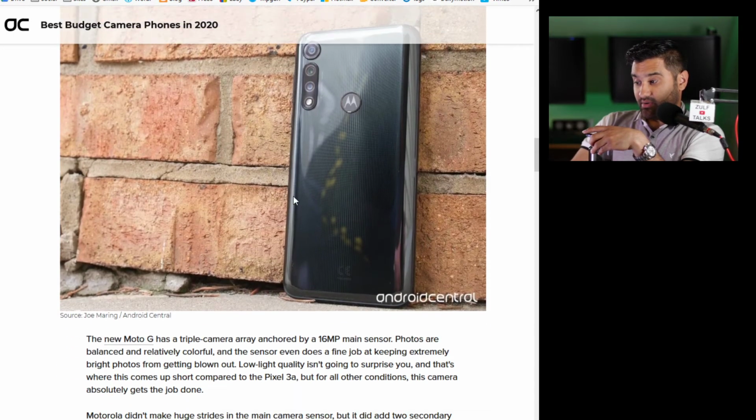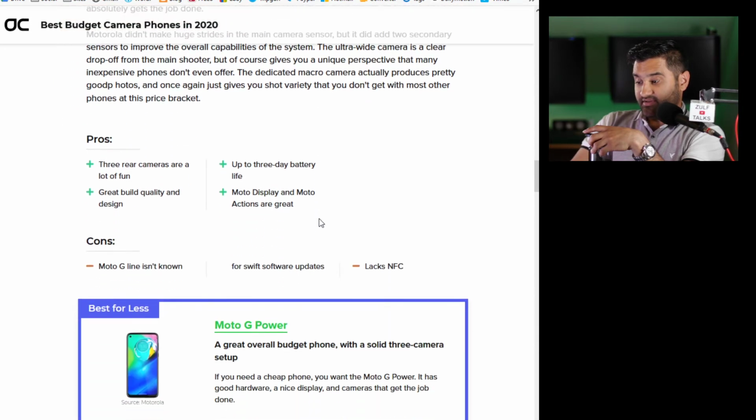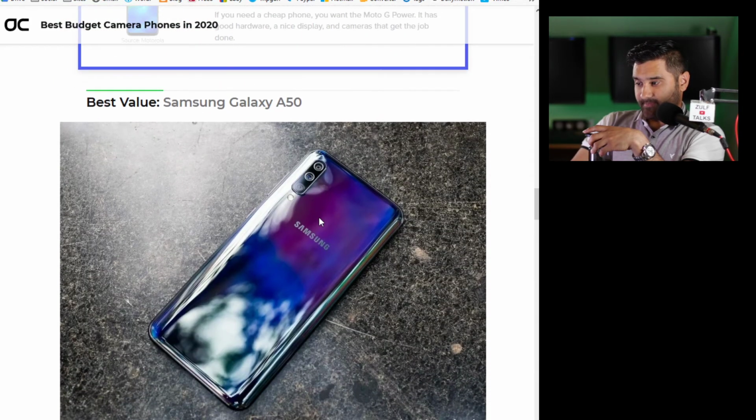But the G Power seems to be up on the list. 16 megapixel main camera. These are all options to look at. And do you want to spend that type of money on a fancy phone with a camera is where you want to basically take this.